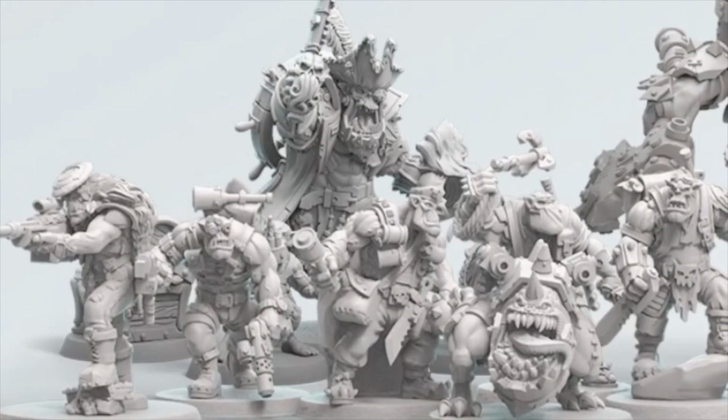So that's it for this one. Overall, I think it's a great group of very cool looking orc miniatures from Artel W Miniatures.